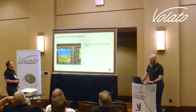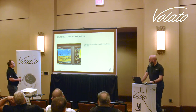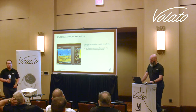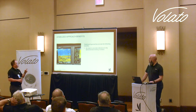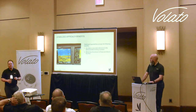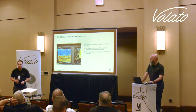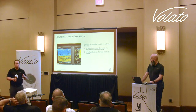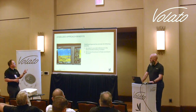Stabilized approaches provide the following benefits. It's close to accurate reference to the demonstrated landing numbers, right? Because, again, we just talked about it, 50 feet over the threshold on Vref. It minimizes the amount of float and time in the flare. Why is that important? Well, we talked about it earlier. For every extra knot of speed, you lose that much landing distance.